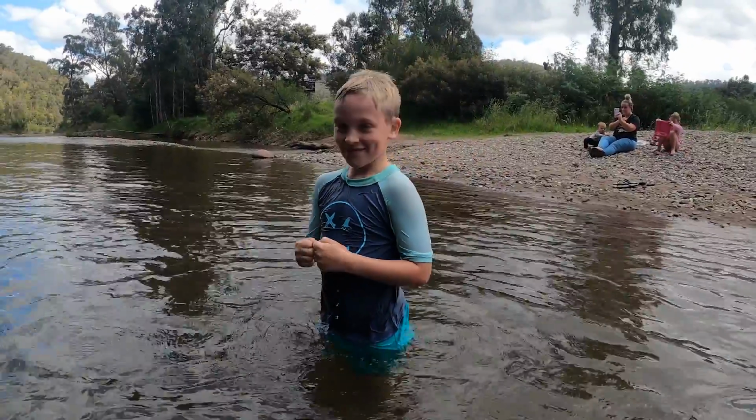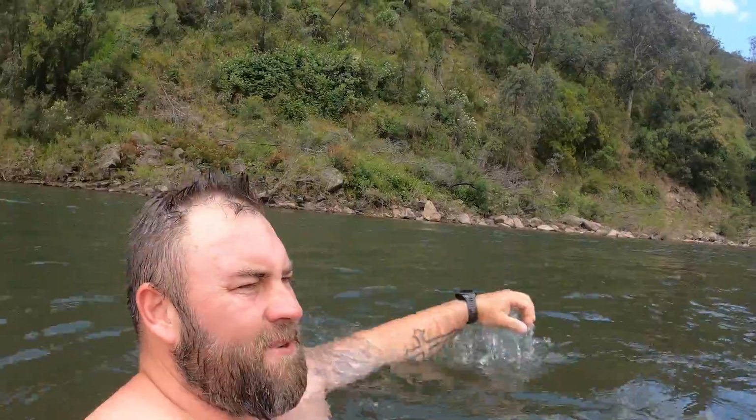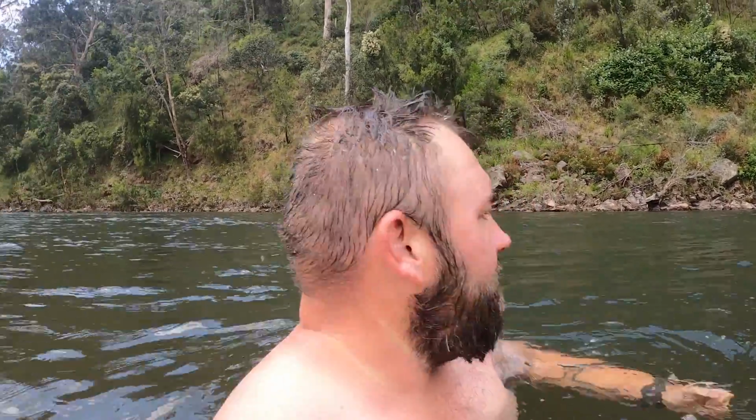Had to drag him in, but we got him in. Had to offer him a bit more pocket money to get him to go for a swim. $6 now they get for the week, if you do your chores. Oh, so good.